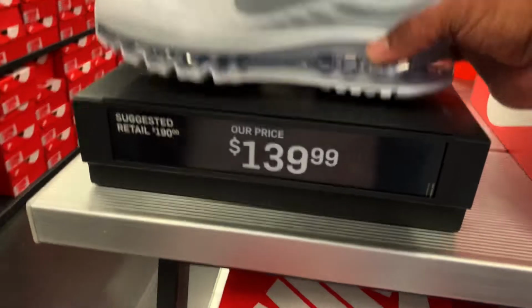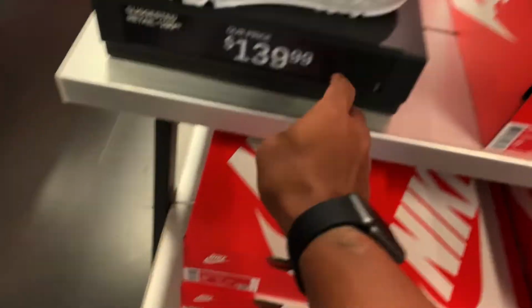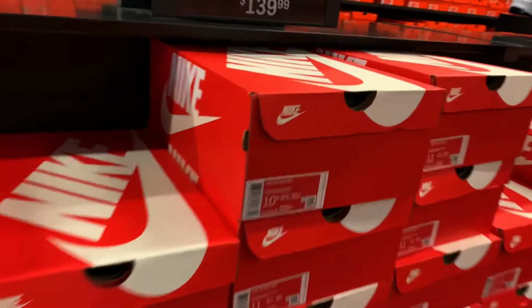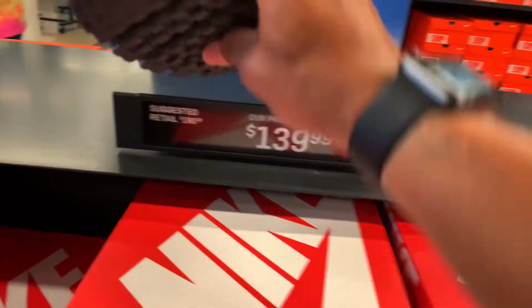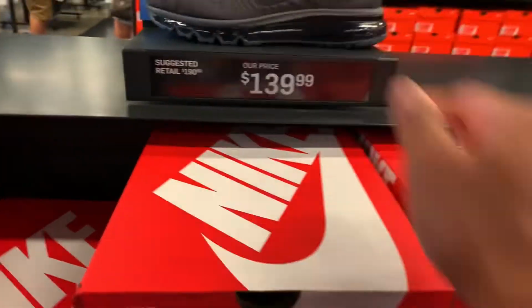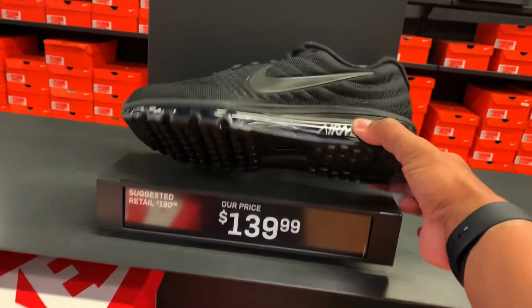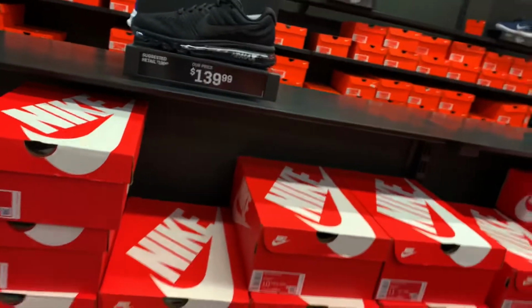Moving on to the shoe, we got the Air Max 2017. We got the kind of cool gray, $139, and we got more down here. This one is kind of more grayish colorway, same price, $139. This one is $139 as well. We got triple black. Which one is better resale, but I'll wait out a little bit more.